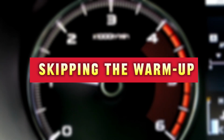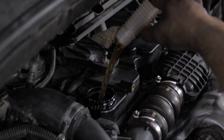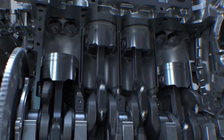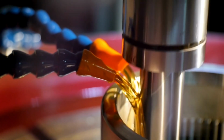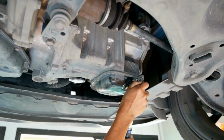Second mistake is skipping the warm-up. Never drain cold oil. When oil is cold, it thickens and drains slowly, leaving behind residue. By warming up your engine to its normal operating temperature, you ensure the oil flows out smoothly, removing impurities more effectively.